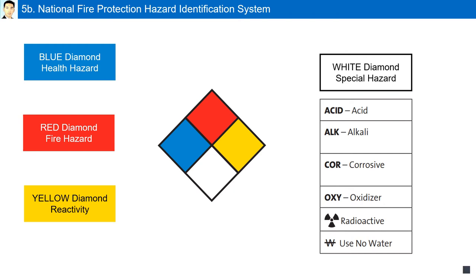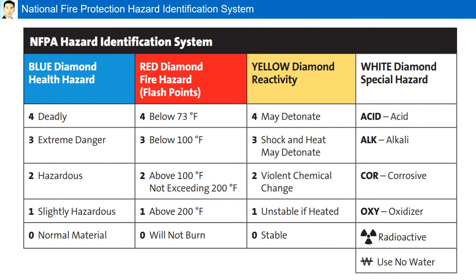These numbers are 0 through 4. The higher you go, the more dangerous the chemical is, where 1 is normal and 4 could be deadly for the health hazard. You do not need to know the specific hazards for each category. Just understand that 1 is less dangerous and 4 is highly dangerous. However, you must know all the special hazard symbols for the acid, the alkali, corrosive, oxidizer, radioactive, and use no water.